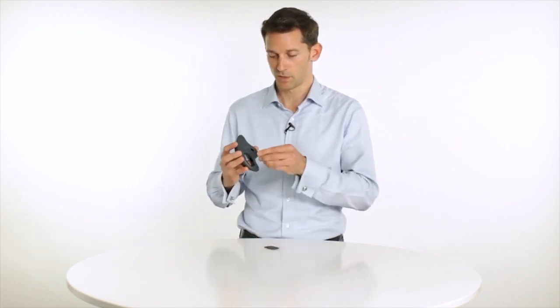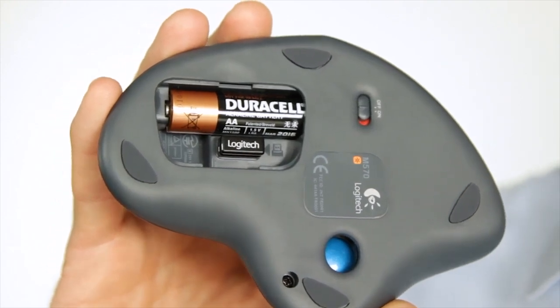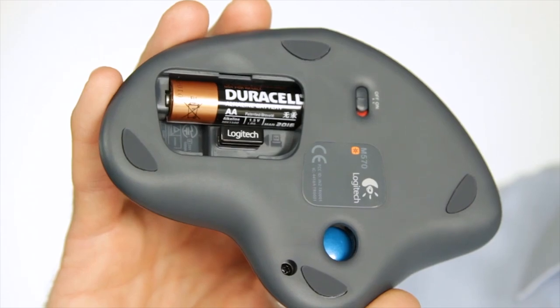With the unifying, that also means you can easily add other compatible unifying keyboards and mice to the same receiver without filling up all of your USB ports. Should you want to put it away, you can also take it and tuck it in the underside of the M570. It has a little receiver location right here. As you can see, there's only one AA battery, yet amazingly enough, you get up to 18 months of battery life.